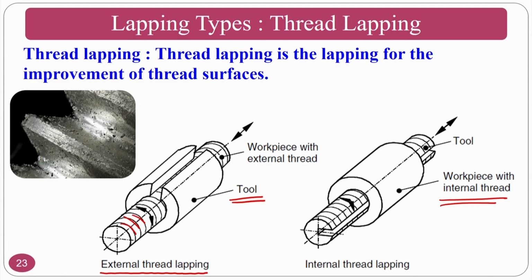You can clearly see here, these are the threads or some of the structures that are to be finished by the lapping process. Lapping liquid is there already, and these are all normally external threads that are to be finished. This is external threads, and you will have a converse shape of this type of threads, and you place the polishing fluid, then do the finishing operation.